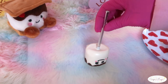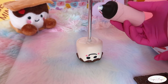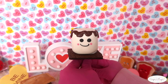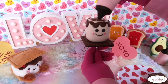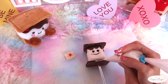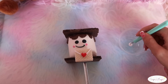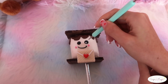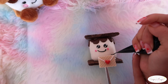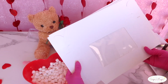It's time to stack the s'mores by piping a puddle of chocolate directly on the marshmallow and slide the gram that has the cutout down through the stick until it makes contact and stays flat. Complete the stack with the top half, and the finishing touches are to attach the letter onto the bottom gram, along with poppy paint for the reflections on his eyes by dipping a ball tool into the paint and lightly pressing on the surface with a light pressure. Then pipe on his curved arms to extend and make it look like he's holding the letter.